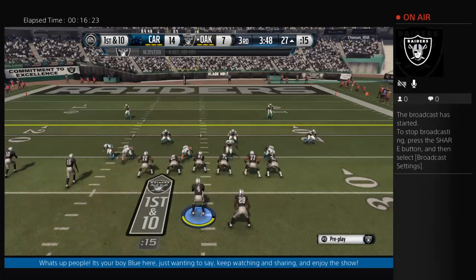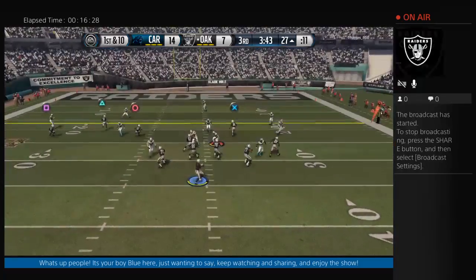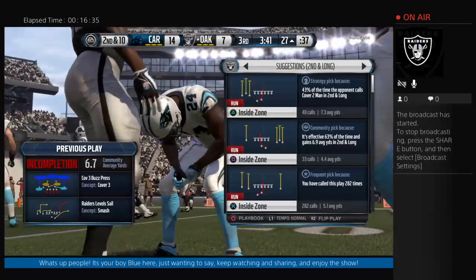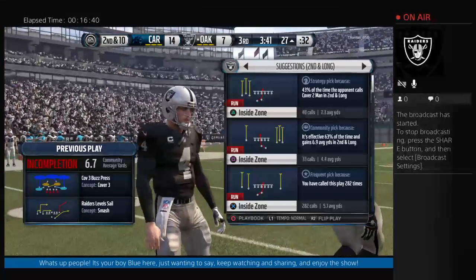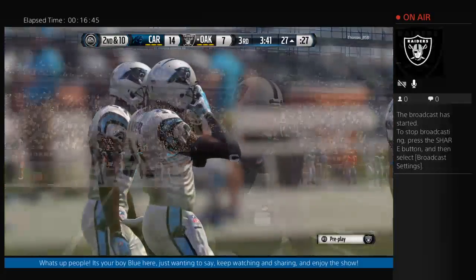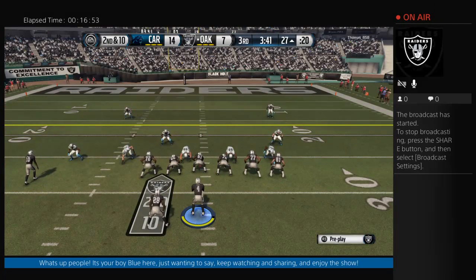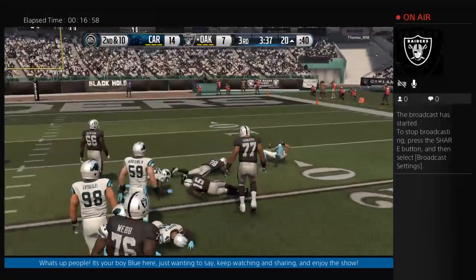That was a big gainer. Now it's time to back it up. Carr's going to take it from the gun. Almost intercepted. The Raiders from the 27. Murray's taking the handoff.